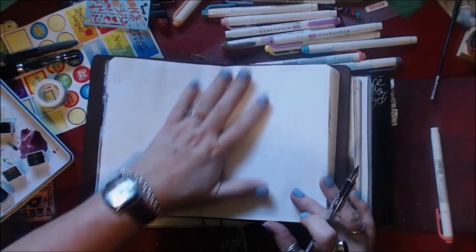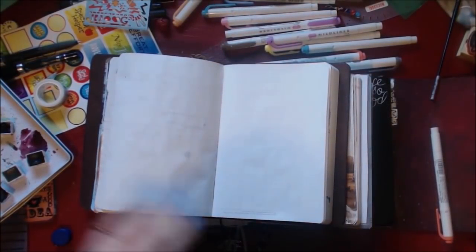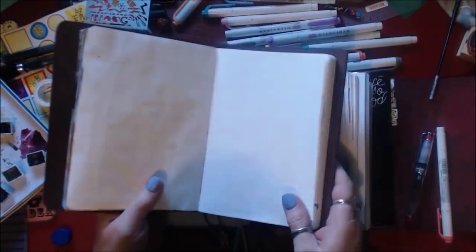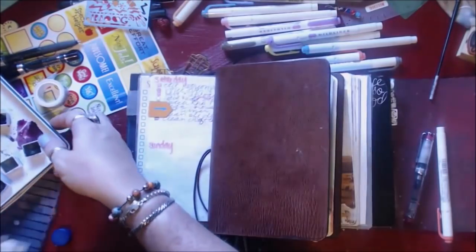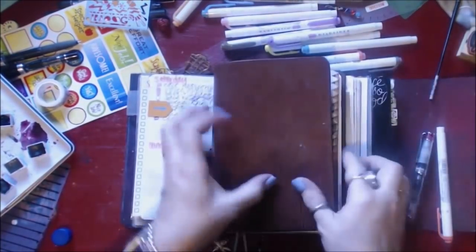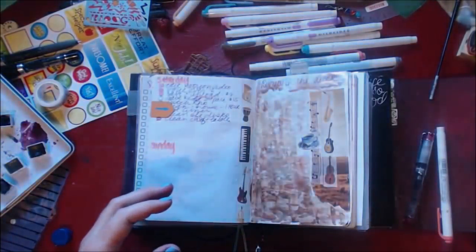And then tomorrow or today I will be doing some more practice. This will probably happen tomorrow because I have a lot to do today. Tomorrow's my day off, so I can practice at my leisure. And yeah, so that's it. That's what I'm doing.